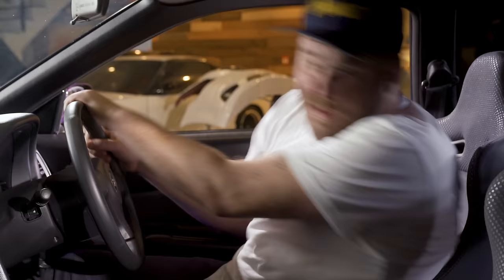First things first, I cannot believe that I am inside of an R34 GT-R. Guess what, freshman James? You made it.